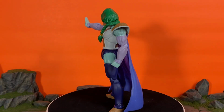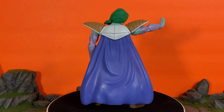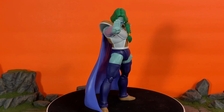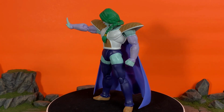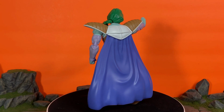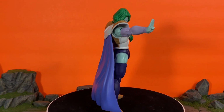This figure here caught me a bit off guard. I didn't expect to like it as much as I do, but it does have its issues, like the super loose hinges on the shoulder pad pieces. Another thing that did not turn out good is the cape. Hard plastic capes never work, and once again we see here with Zarbon why it doesn't work.